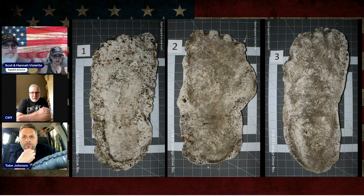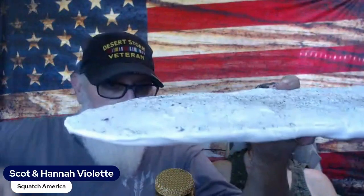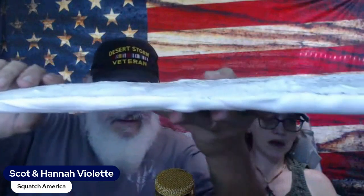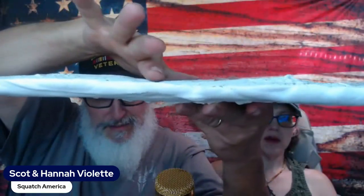Looking at track number 3, you were on the ground there. Do you see what I mean as far as there being what looks like flexibility right here? Yeah, I do. But like here, I have the cast right here. Let me bring us up so you can see this better. But here's the cast, but there is that dip right here in the center.